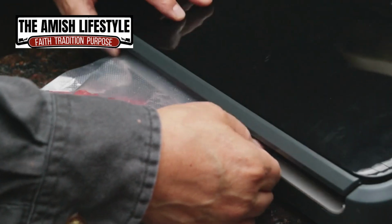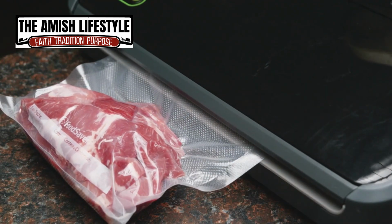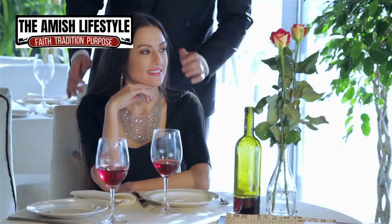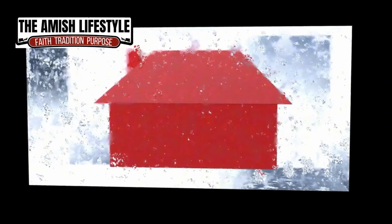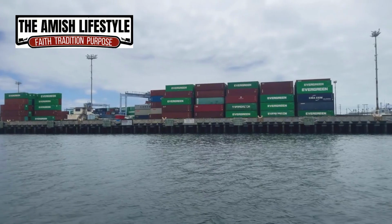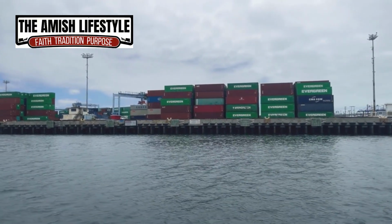So next time you open your fridge, think about how something as simple as dirt and airflow can do the same job, without a single plug-in. That's the magic of the root cellar. And guess what? We're just getting started. There's more where that came from, like ice houses and spring houses. Stick around, because the Amish had even more genius tricks up their sleeves.